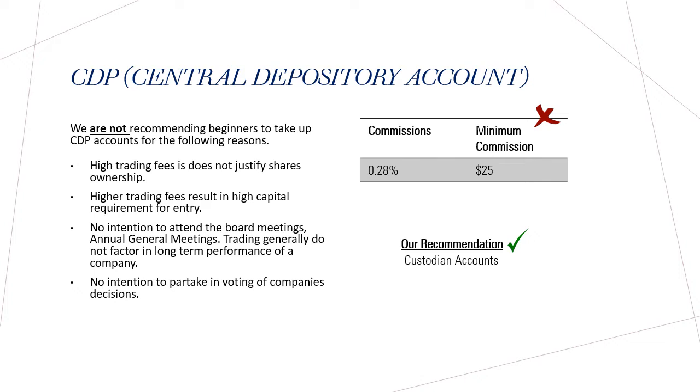A custodian account means that a third-party organization is holding the shares for you. You do not have ownership of the shares. By having significantly lower brokerage fees with custodian accounts, the barrier for entry to trading and investing is much lower. This allows beginners to enter the stock market scene without the need to have very high capital. The door is now open to young individuals who are just entering the workforce.